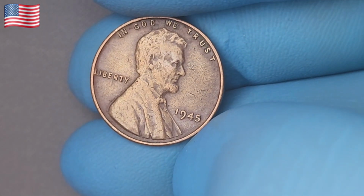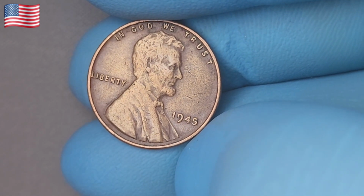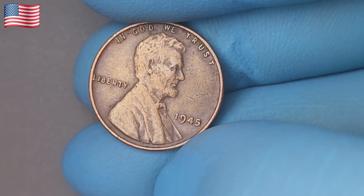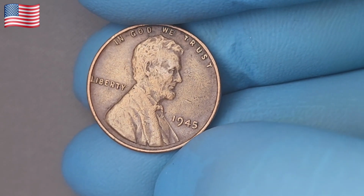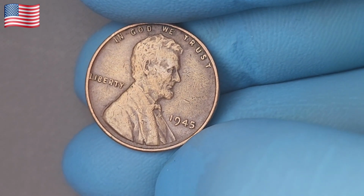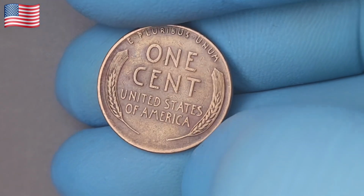Number 6. It's hard to believe that something as small and ordinary as a penny could carry the weight of history. But the 1945 Lincoln Wheat Penny does just that. This little copper coin passed through the hands of soldiers returning from World War II, families rebuilding their lives, and children buying candy for a single cent. But today, it's not just a piece of history. It could also be a hidden treasure.